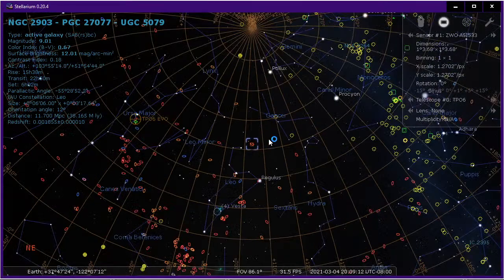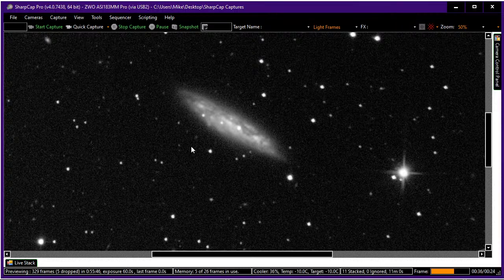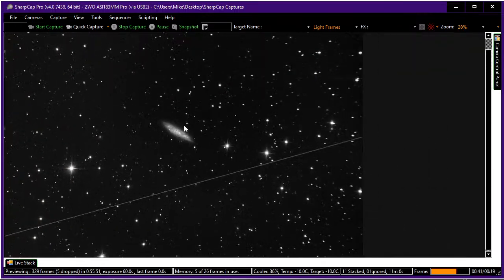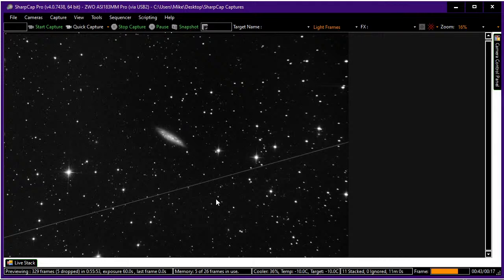Okay. Yeah, see, now we're going to move more over toward Leo for this next one. So, that's cool. Thank you, M108. And we got another nice satellite right through the image. But there it is in context with all the background, the foreground stars in this case, because all the stars we see are in our galaxy.